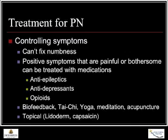I encourage my patients to try other things that are non-pharmacological. I mean, there's really no downside to any of these. They're often harmless, as long as you do it carefully. They can help with your mood. They can help you cope with the difficulties that you have with the neuropathy.